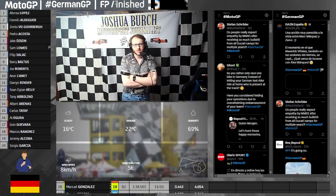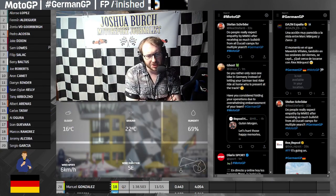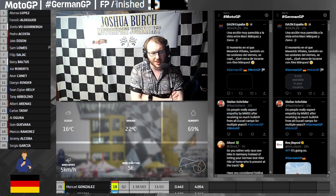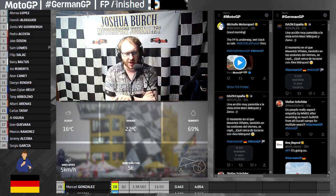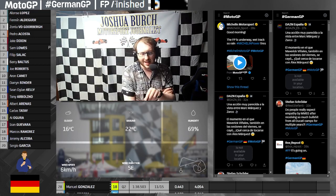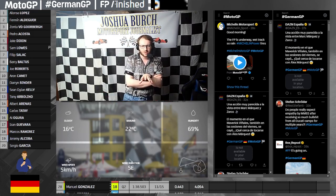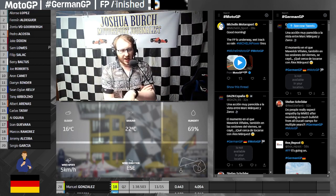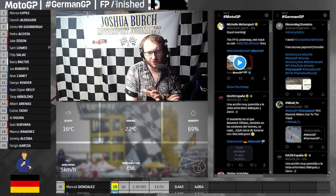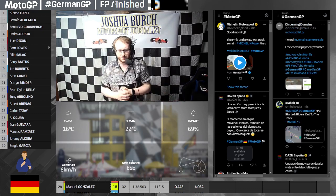As they come to the party. Alex Marquez still in 10th position. He's 6 tenths down. Everyone's out there on the wet tyre, obviously, but Alex Marquez is on medium front, soft rear. Di Antonio is on soft front, soft rear. Marc Marquez, medium front, soft rear, which I think makes sense. It's a very heavy braking zone on this track as well. With 11 left-hand corners, only 3 right-hand corners, it makes more sense to have a medium front tyre and a soft rear tyre because it's more front-heavy braking on this track.